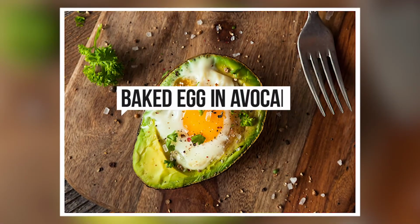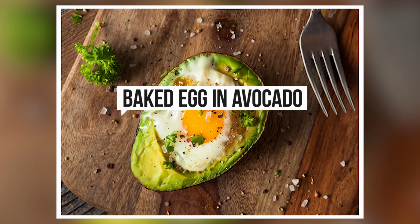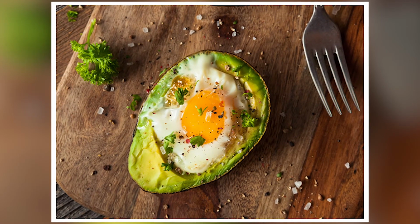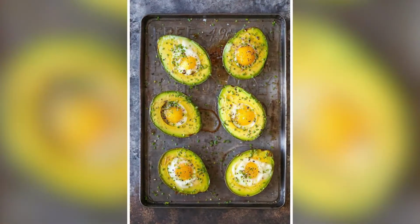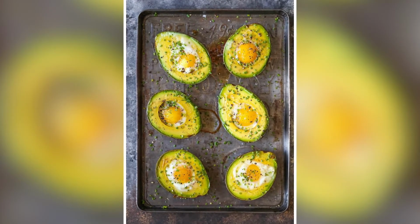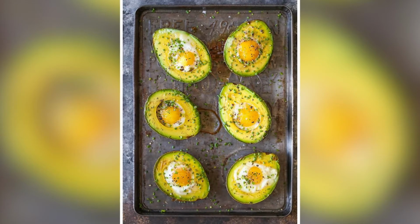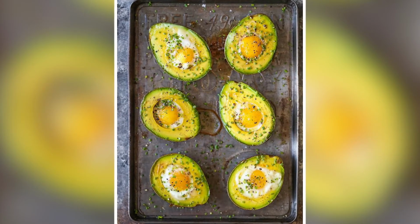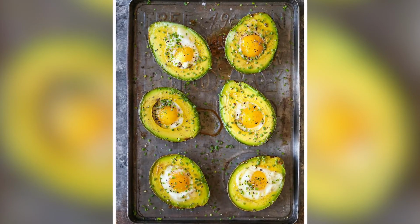Number 6. Baked egg and avocado. Do you love avocado and egg for your breakfast? Have them in an easy-to-prep way. Cut the avocado in half and remove the pit and some of the flesh for bigger space. Put the egg and top it with some toppings of your liking, then bake. You'll have a healthy and hearty meal in just a snap.